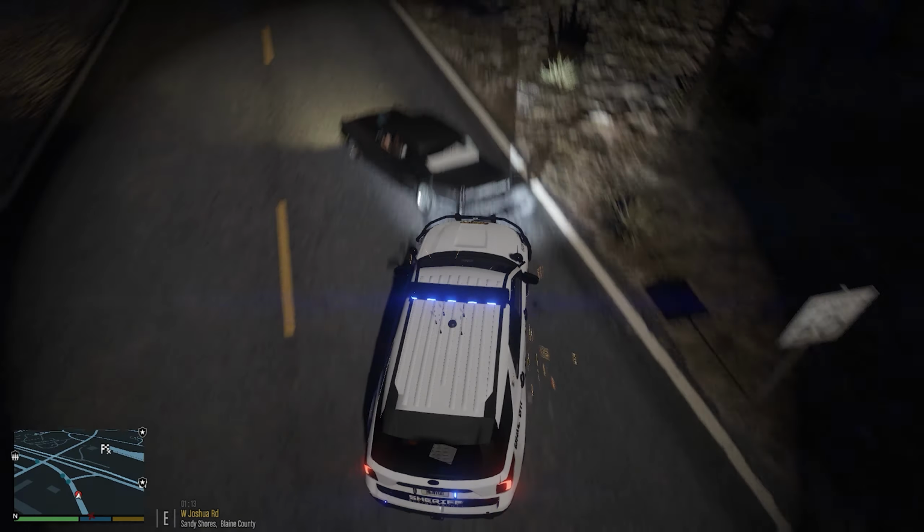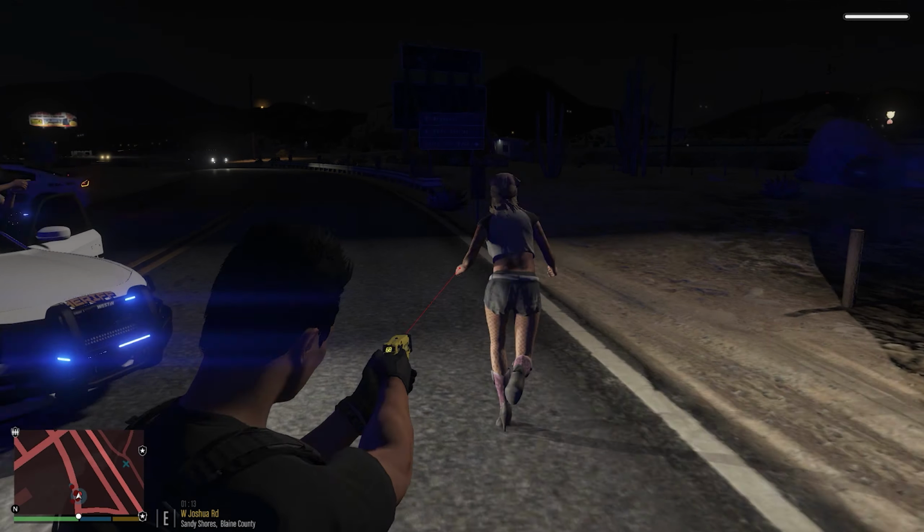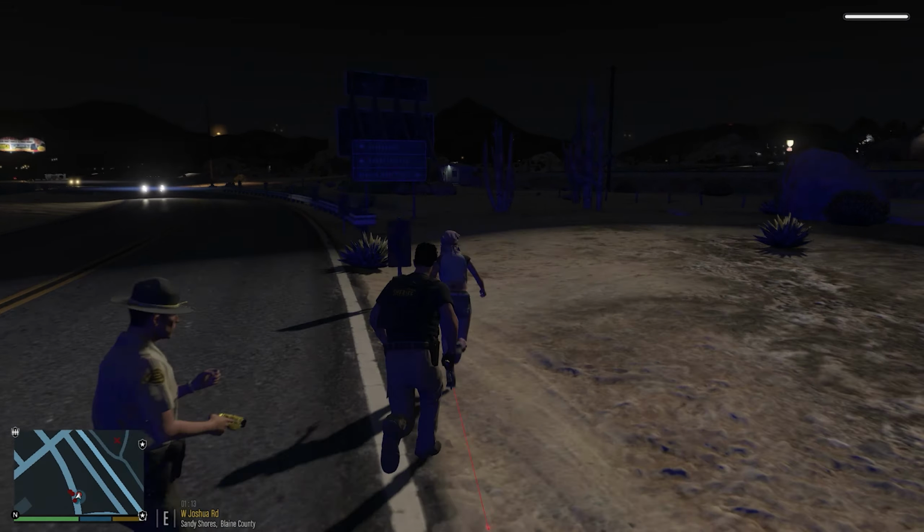Pit was successful. He's spinning out right in the middle of the road right now. Alright, she is actually running. Dispatch, we got a runner. Hey, ma'am, stop running. You're gonna get tased, ma'am. You're gonna get tased. Stop running. I'm gonna give you one more warning. Stop running. You're gonna get tased. Alright, well, I guess I didn't have to give a warning. That guy just went right through it.